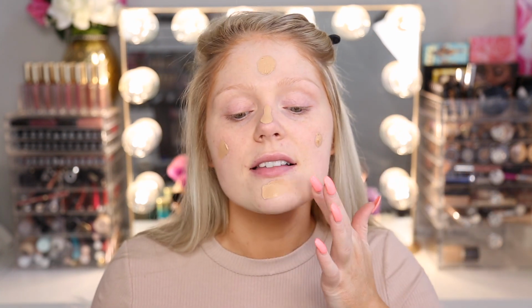So I'm just gonna squeeze some of this out on my finger, and then I'm gonna apply it to my face. Oh, I can tell already it's liquid. I'm not gonna say that it's like a mousse formula, but it's definitely a thicker liquid. It's in between a liquid and mousse formula. It's not super liquidy. I really don't know how much I need, so I'm gonna just go with that.